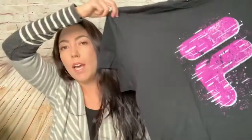Then I have here a Fila extra large. This is just a t-shirt. I don't think I'm gonna sell that. Then in my first box, they also sent me ties just because it's lightweight. I don't have luck selling ties. Maybe I just never picked up good ties. And I don't know the brand. This is John Henry. It's 100% silk. So I have to do some research on that.